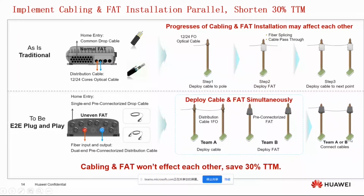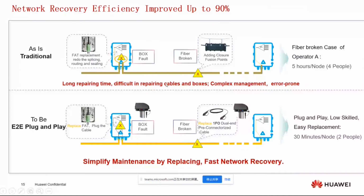But for the quick-coding solution, we can do the installation of the FAT and the fiber separately. So we have two teams. One team does the FAT installation, another team does the fiber installation. And whoever finishes the job last, they just do the connection and it will be fine. So by this method, we can save 30% of the time for TTM. And the network recovery efficiency can also improve by more than 90%.